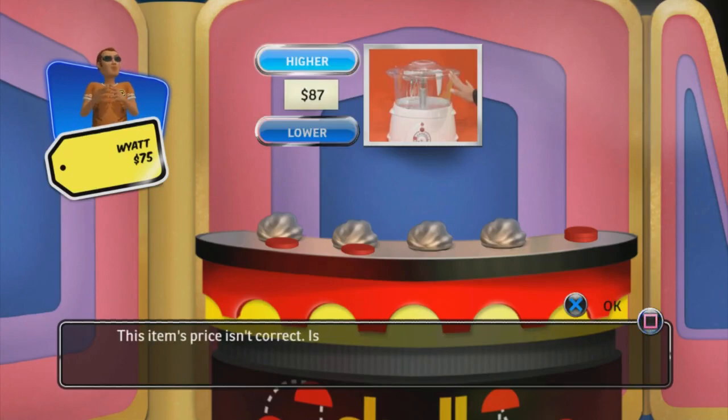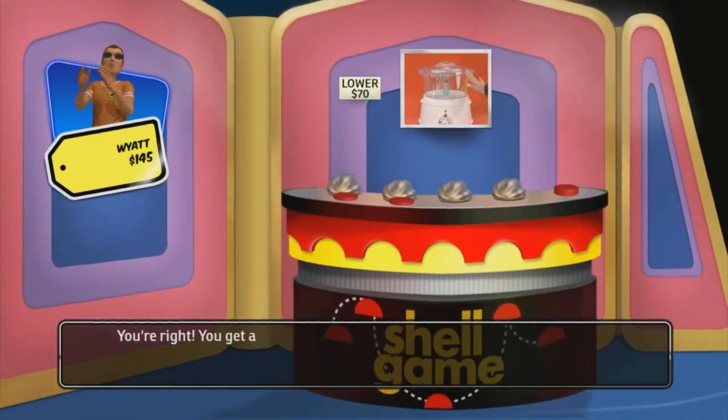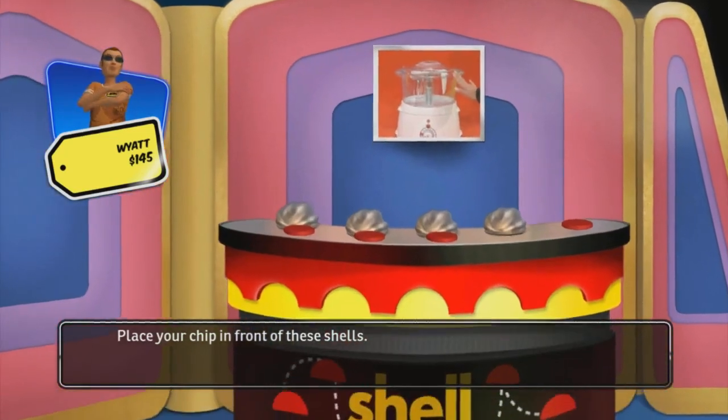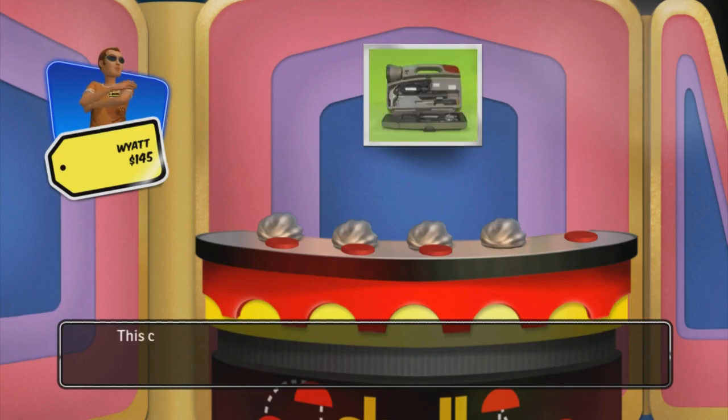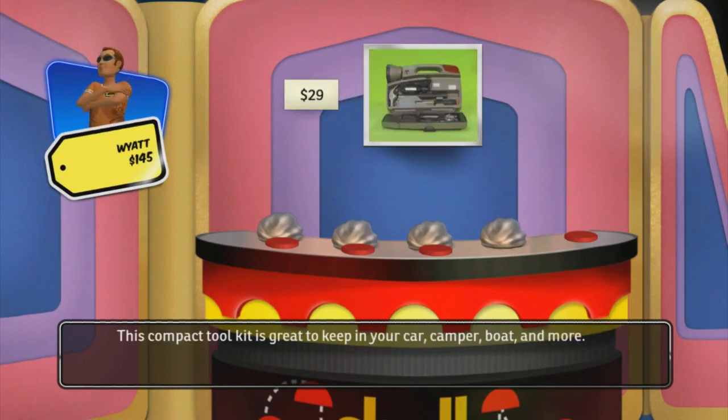This item's price is incorrect. Is the correct price higher or lower? You're right. You get a chip. Place your chip in front of one of these shells. Finally, our last item. This compact toolkit is great to keep in your car, camper, boat, and more.